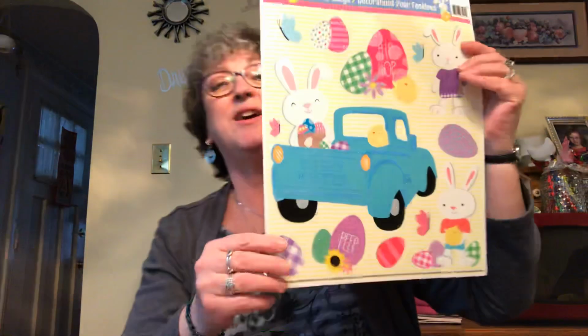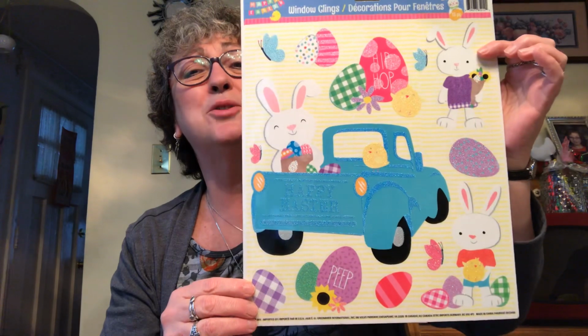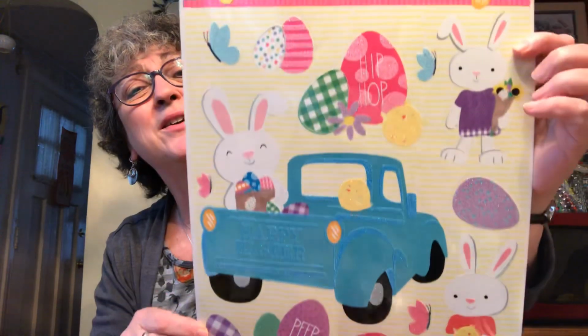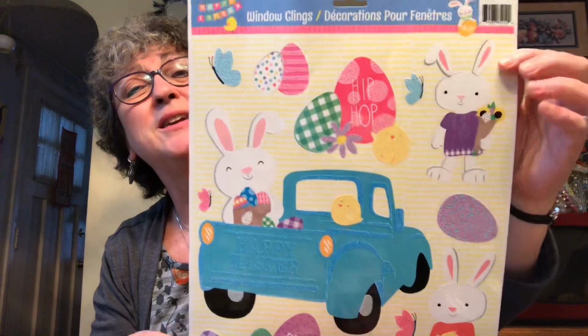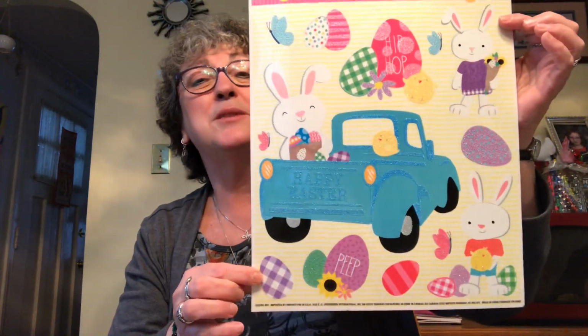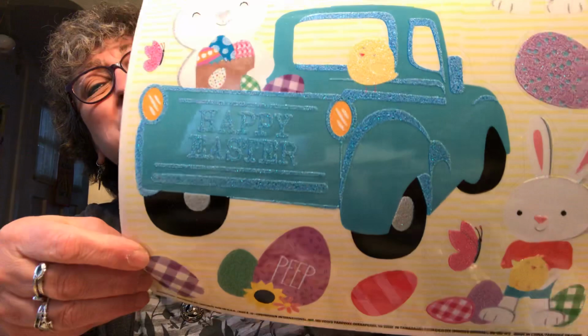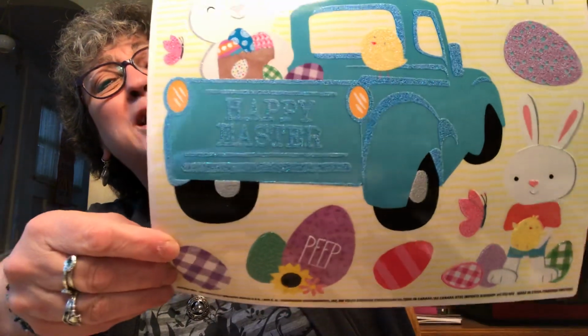And then I picked up some window clings, again with the truck on it. So cute. It's got the little bunny in the back, and then it's got the little bunny down there, and this is all sparkly. I like to put these on my breezeway windows. Thought that was really cute, and if you can see, the truck has glitter on it. It says Happy Easter. So I got that.